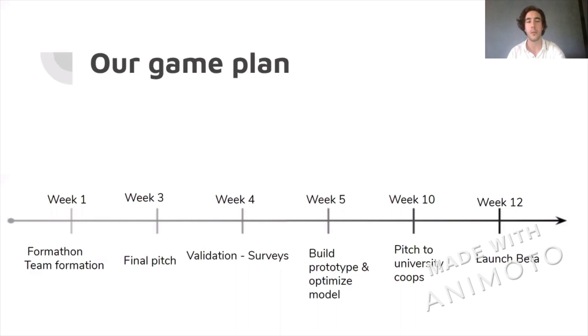After that, we're going to start building the prototype and optimize our model so that the points are based off a good scaling point grid, and in that way, the rewards are going to be awarded in a meaningful way. Once we get the prototype, we want to pitch to university co-ops to start having partners, because our plan would not work if the points cannot buy real products. Once we have at least one co-op partner, we plan on launching the beta.